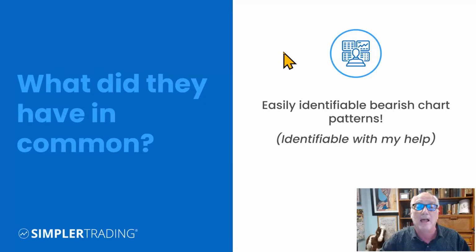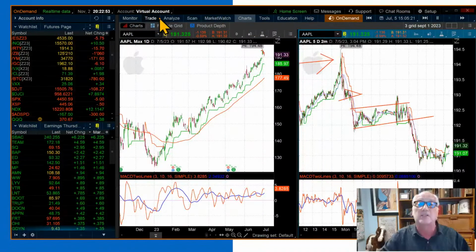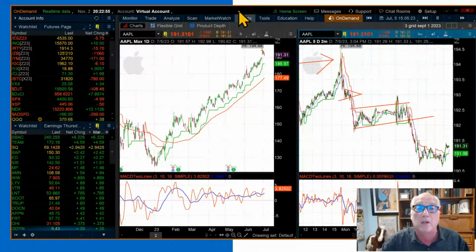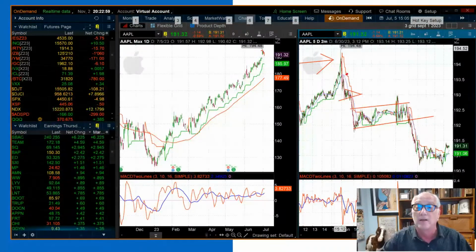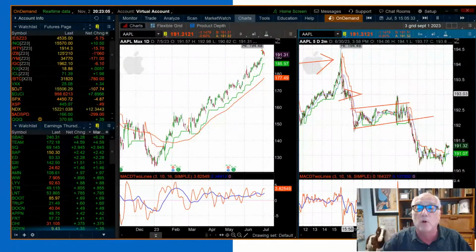So what did they all have in common? What I just showed you, easily identifiable bearish chart patterns. Now, let me just tell you, I've been married 28 years. My wife has put up with me, bless her heart, being a professional trader. But I can't tell you how many times I said, you can see this pattern a mile away. And she's like, no, you can't. Well, guess what? She's like, yeah, those are great examples. So I'm telling you, the more identifiable, the more likely it's going to work.